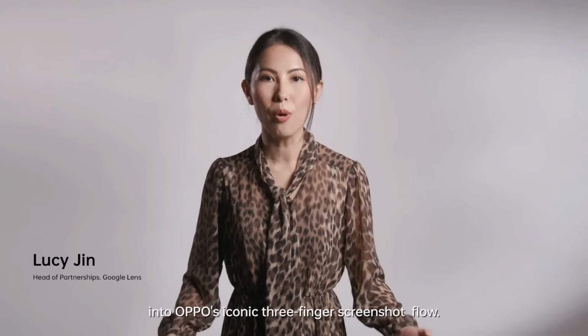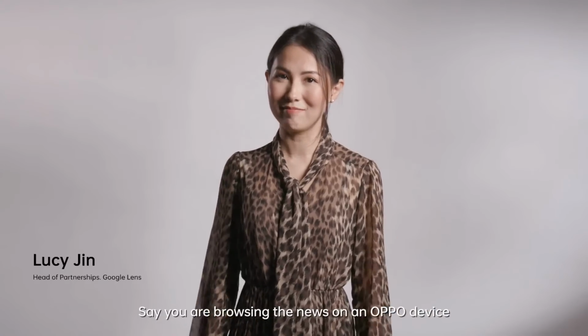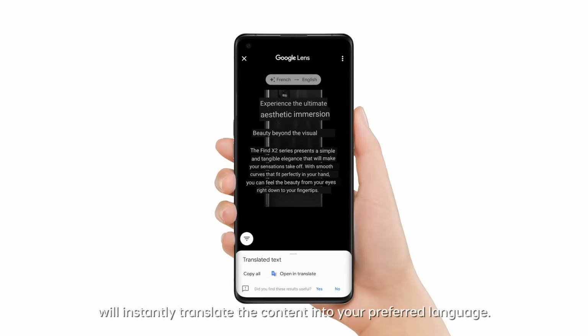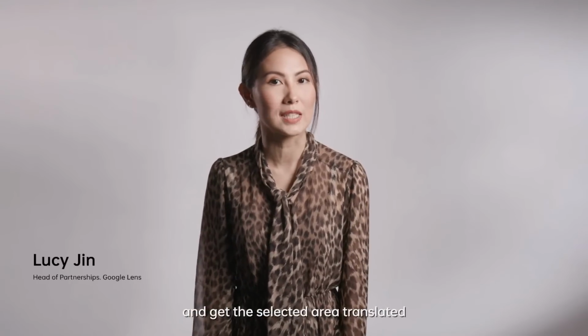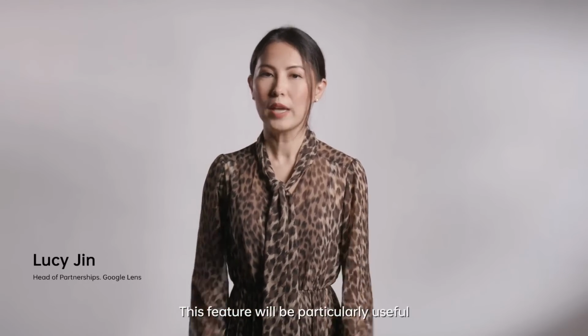We've incorporated the Lens Translate feature into OPPO's iconic three-finger screenshot flow. Say you're browsing the news on an OPPO device. You can simply take a screenshot of the image, and Google Lens will instantly translate the content into your preferred language. You can either make a partial screenshot and get the selected area translated, or you can translate the full screen. This feature will be particularly useful in multilingual countries.